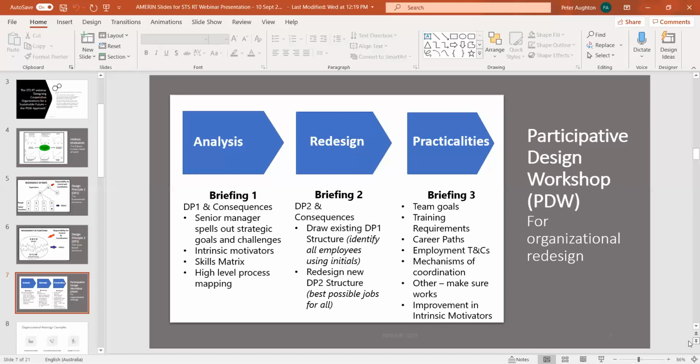And last but not least, how does the new structure improve those intrinsic motivators? So that's basically a 2-day workshop. In the telco example, it was actually a 3-day workshop because the technical system was so complex. But I'll go through these examples here and show you the number of workshops that we actually had to do, and then how you integrate it all.